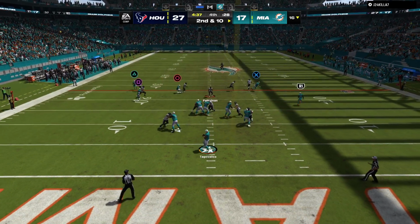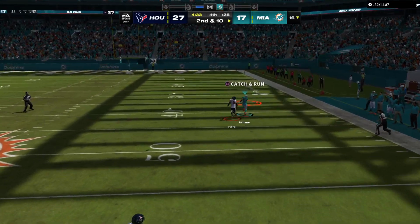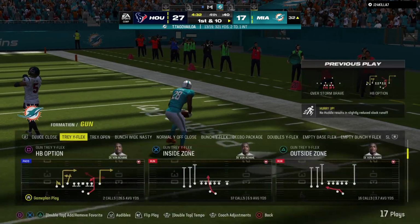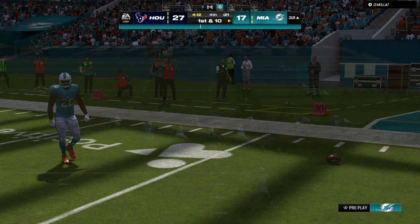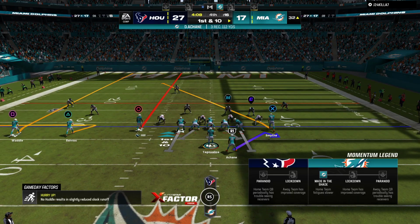Tua once again here on 2nd and 10. He's going to launch this thing way downfield. And that's caught inside the 35. And he gets it down to the 32. It's a big play there for Miami. 53 yards. So how about this for a change in field position?